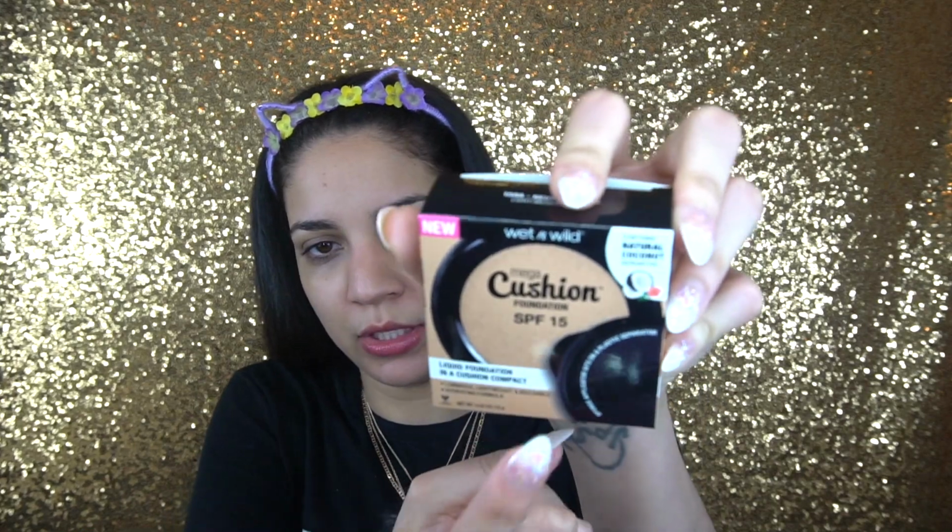So today I'm going to start with the Wet n Wild Cushion Foundation. I've had this foundation for the longest. It's the Wet n Wild Mega Cushion Foundation. It contains natural coconut derivative. It's supposed to be a luminous, lightweight, buildable, and hydrating formula. So vamos a ver how this is.